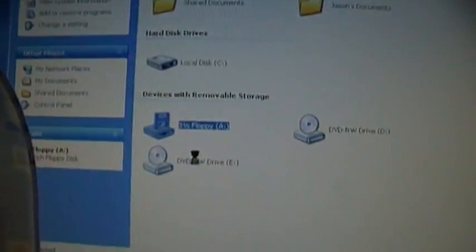There's no disk in drive A. Insert a disk and try again. Okay, well, I'm not even getting any lights, that's the thing. I know there are lights on the floppy drive. Well, let's try double-clicking it and see what happens. Click. Nope, nothing. Totally dark.